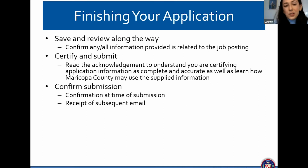So of course, you'll want to make sure that you're saving and reviewing all this information along the way. It's going to be going through a lot of hands, so you want to make sure the information is accurate. And then when you come to the end, you'll get a little acknowledgement pop up where you'll check a box to certify and submit that all the information is complete and accurate. And after that, you'll confirm your submission. And once you do that, you receive an email letting you know that we have received your application. So you'll know it's in there. And when you're signed in, after you've made that account, you can also review all of the positions that you've applied for and see a status of where they're at in our process.